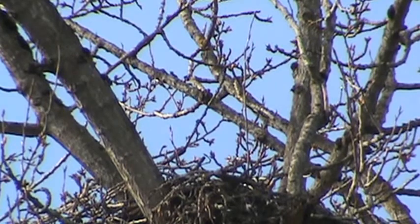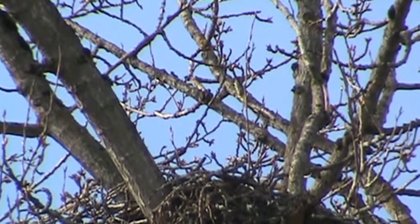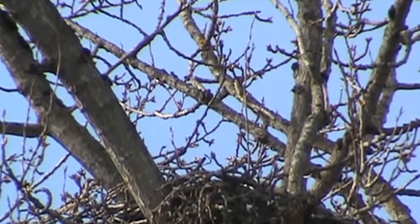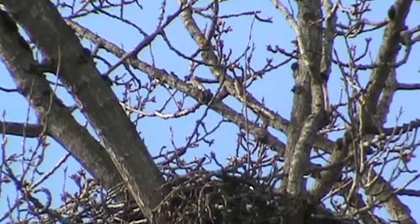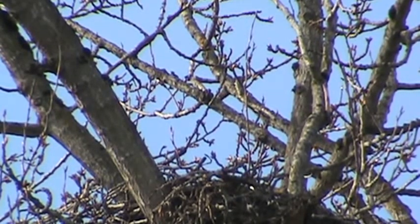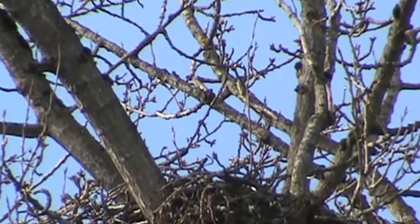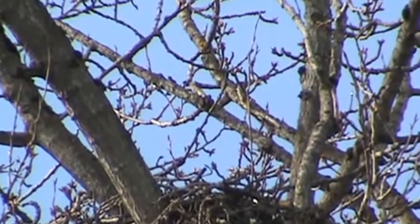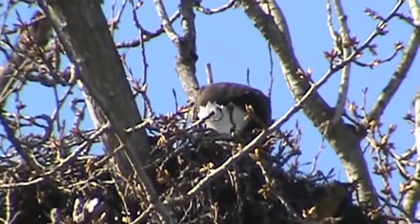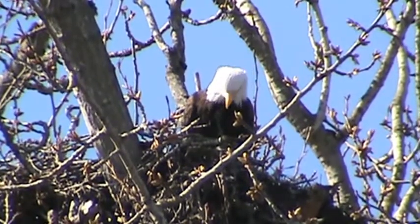Been watching for a few days. I kind of figured that, but I don't know if she's got her full clutch yet. It's cool this morning, so that's why she laid back down on it. Well, I think we'll let her rest then. Like to have a little snack.